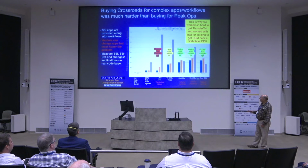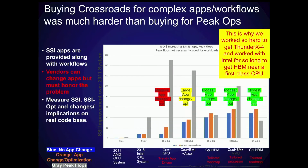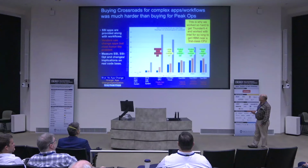And then we get into 3 CPU bids with HBM. And guess what? Without changing the code, they're better than after changing most of the code to try to work, because it's just not amenable to this. So these are the 3 bids that really got looked at. And this is the effect of all this, which is why we worked so hard to try to get solutions in this space, because people that have these problems need help.